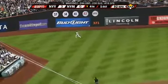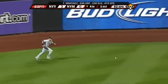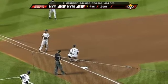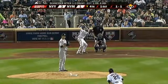Along the left field line. Melky Cabrera. It's off the wall. He's going to have to chase the carom. The center fielder Gardner picks it up. Scoring is Sheffield. Martinez holds on with a double. 3-1 Yankees.